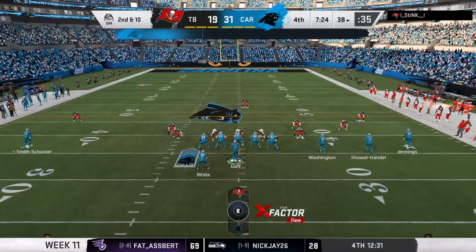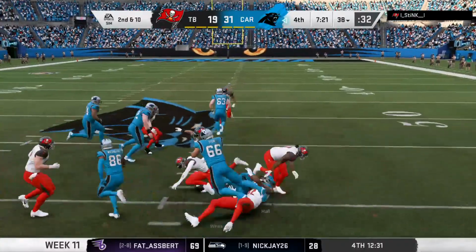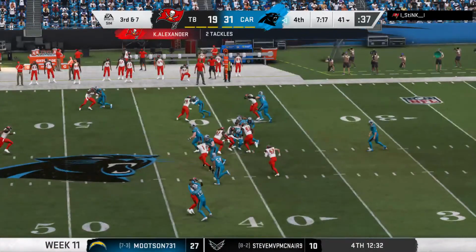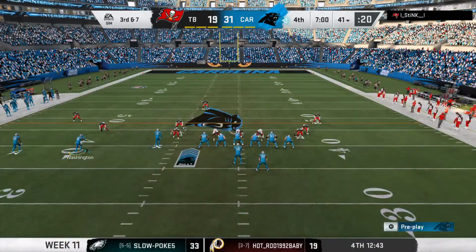Throwing to start the drive, but that one incomplete. They work again from the 38 on 2nd and 10. They will run with White out of the shotgun. It's a gain of about 3, but it's going to leave them with 3rd and still 7 yards to go. The Panthers on 3rd down have hit it 50%, 3 of 6 to this point. This is 3rd and 7.